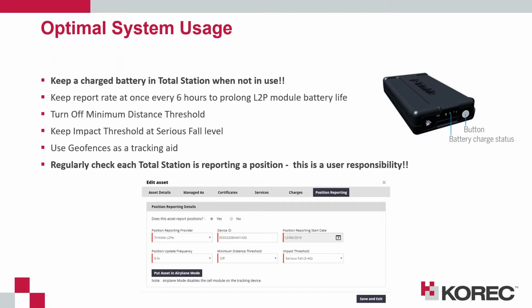Now, to get the best out of the system and the tracking and the positioning, I mentioned that the L2P module has its own small battery in it. We want to maintain the battery level in that to as high a degree as possible. And the best way to do that is to keep a charged Trimble S series battery in the total station when the total station isn't being used.